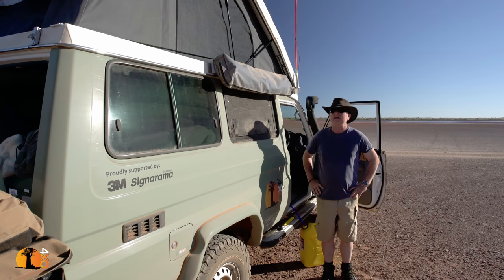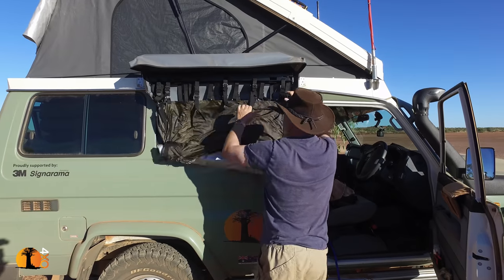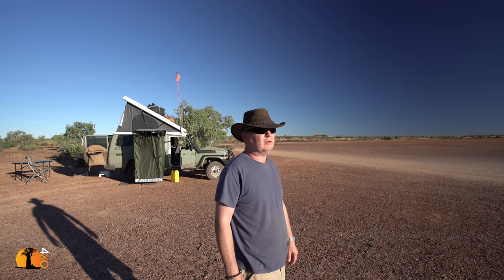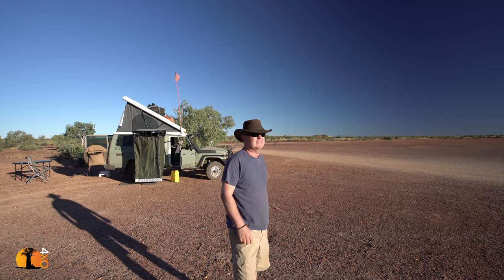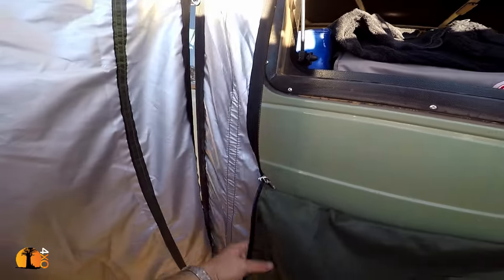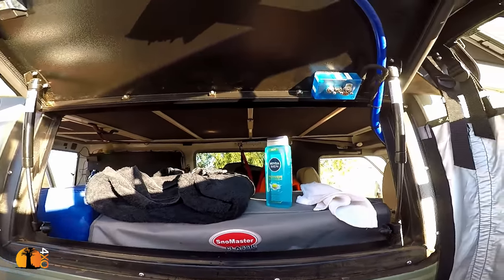Four days on the road, time for a shower. A little past well 46, Gravity Lake. Our campsite for the night. There's the opening for the shower. It's zipped into the ensuite and I'm now ready for my shower.